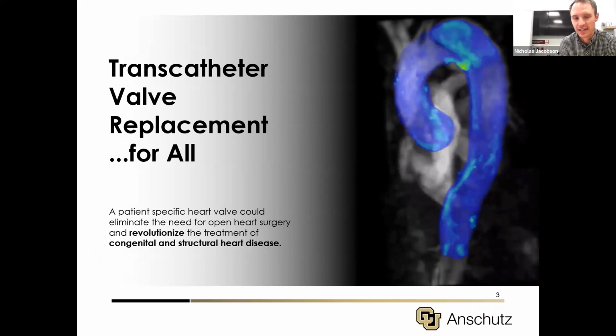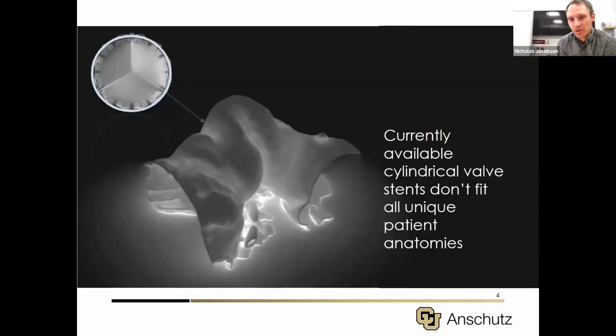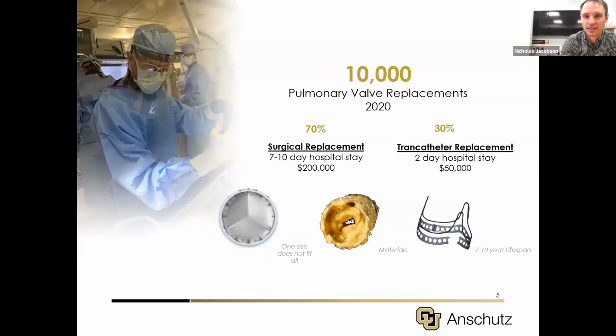What do I mean when I say transcatheter valve replacement for all? Well, unfortunately, these currently available valves that are made right now don't fit the unique patient anatomies that these patients have. They're all perfectly round cylinders, and they may not fit the unique anatomies. What that leads to is only about 30% of the current heart valve replacements in the pulmonary position are able to go transcatheter. That has a much shorter hospital stay and a much lower cost, but unfortunately the majority of these are still being done surgically. So the goal would really be to have all patients be able to undergo this transcatheter.